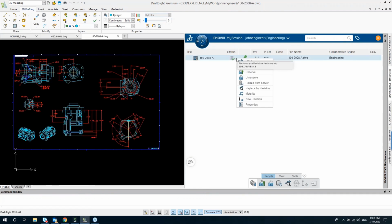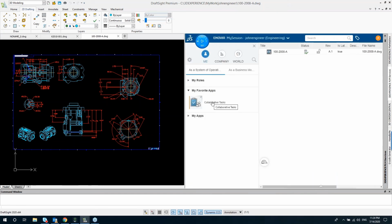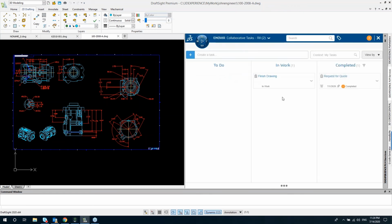The drawing has been updated, and we'll also unreserve it so that everyone else on the team can review it and make any additional changes if they've been assigned that task. The drawing has been unreserved. We're working with the latest version, so our job is complete. We'll go back to the Collaborative Tasks app. And we'll mark this task as complete.